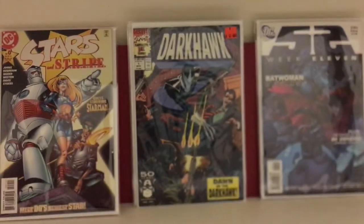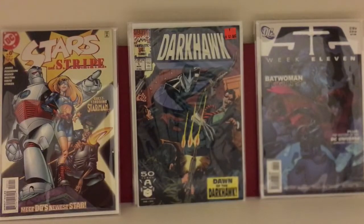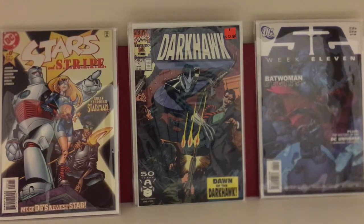First full appearance of Darkhawk. Yeah, man. It's kind of a half joke, but this is also another book I could not find, ever. I don't know why it was always gone. I always looked for Darkhawk when I started getting back into the hobby. Anyway, I found it. I think I got it for $8. I paid a lot for this book.